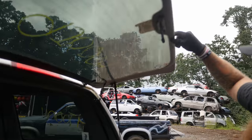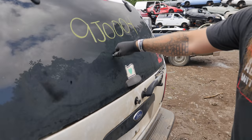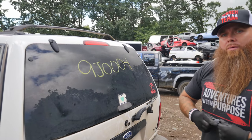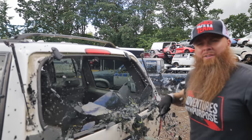Let's look for that stamp. And it is tempered. You ready? Yep, I'm ready. Okay, so what's happening on the back window, do you think? I honestly don't know. It's built a little bit different.